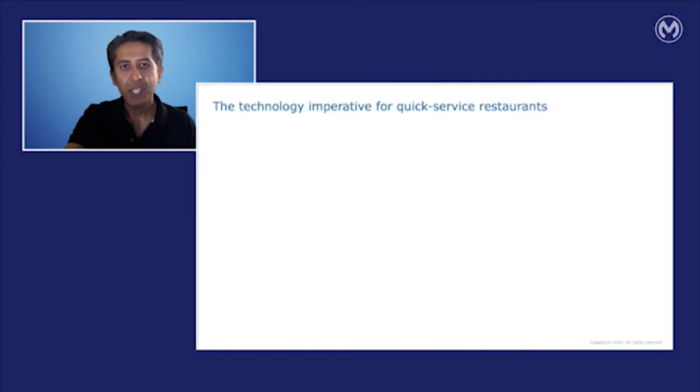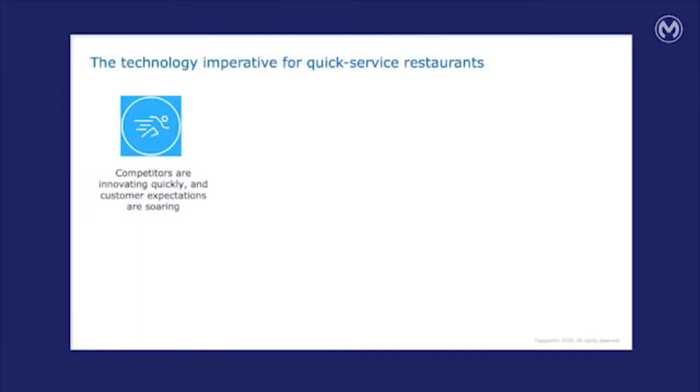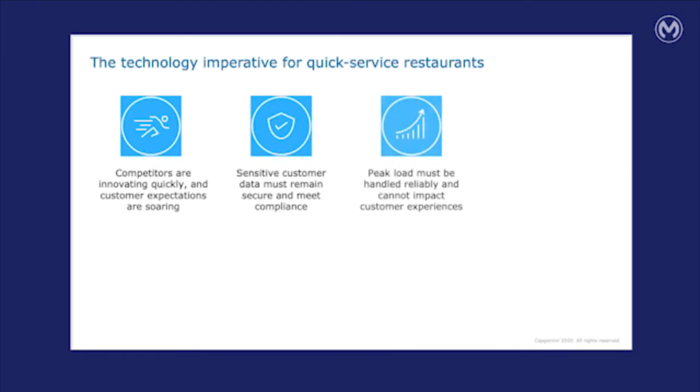In today's day and age, from a technology perspective, there are a few imperatives that all major QSRs are concerned about. For starters, all the major restaurant chains are innovating quickly to keep pace with customer expectations and customer demands. Security of customer data is a key concern across the retail industry in general. Scalability and reliability of the platform is another critical factor, especially during major sporting events like Super Bowl or special days like Thanksgiving Day or New Year's Day or Christmas Day, and so on and so forth.